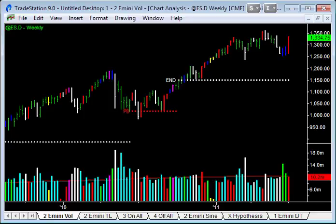I must admit though, Thursday, Friday's activity did have a smell to it. Thursday obviously was painting the tape for end of June, end of the quarter. All the fund managers wanted all their numbers to look as good as possible, so that's called painting the tape, keeping the numbers elevated.